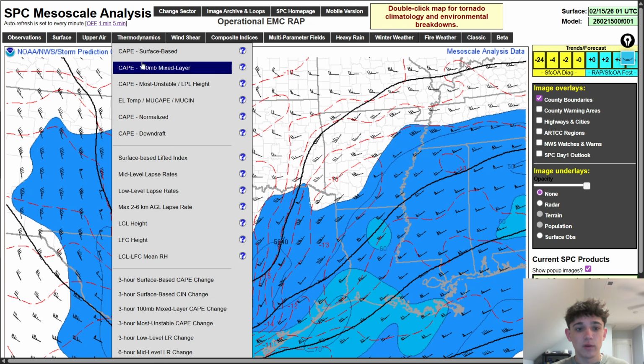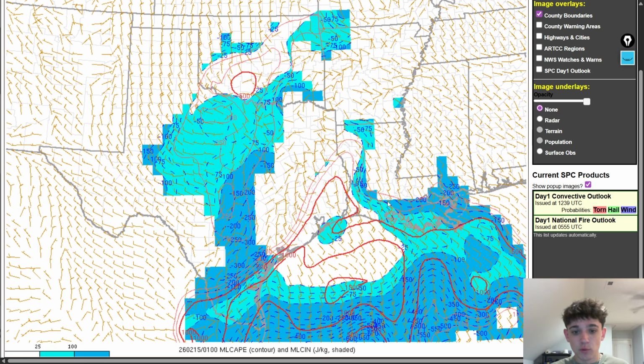When it comes to instability, we do have some to work with, and this environment is mostly uncapped as of right now. This will change with time. What I mean by that is you see this shaded color and these kind of teals and these blues. That is just negative instability. A storm has to overcome that before it can really be explosive. So we see some building in here, but most of the environment where these storms are is uncapped right now, which is why they are so strong and not having any issues as of now.